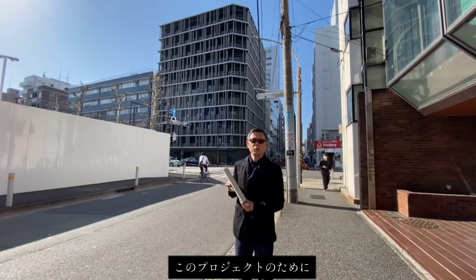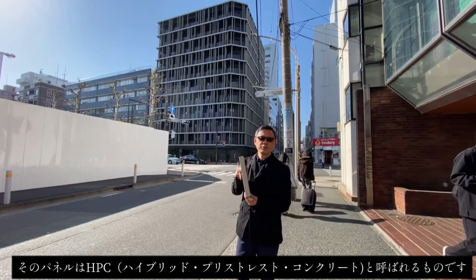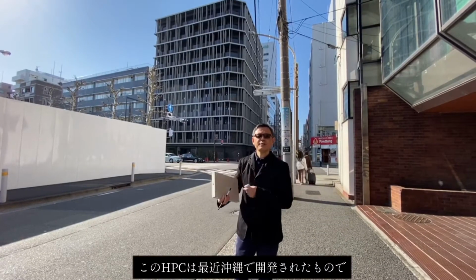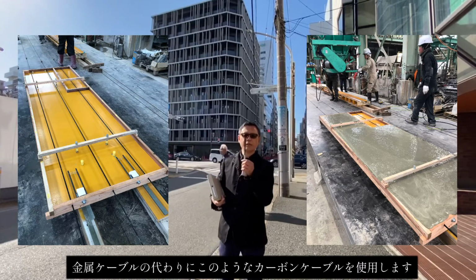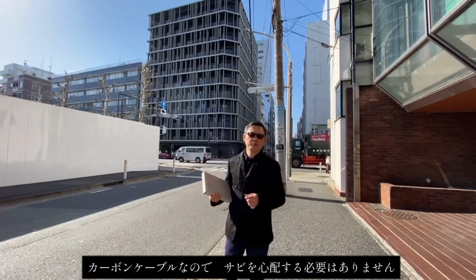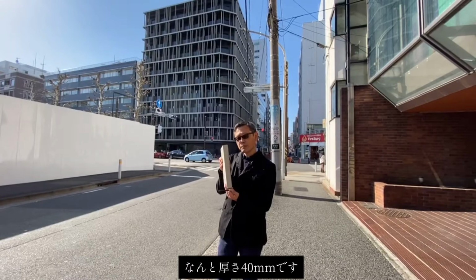For this project, we created the new facade with a very thin concrete panel, which is called hybrid pre-stressed concrete, which is HPC. This HPC was recently developed in Okinawa, Japan. Instead of using a metal cable, they use a carbon cable like this. You don't have to worry about rust or reinforcement because this is carbon. So that's the reason why you can make the concrete thickness like this, which is 40 mil.